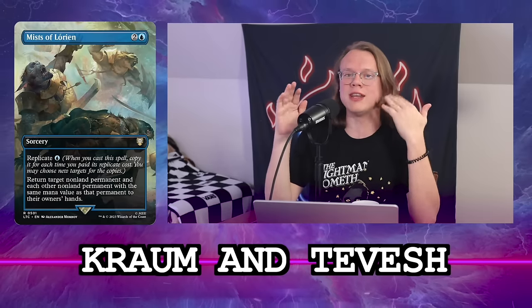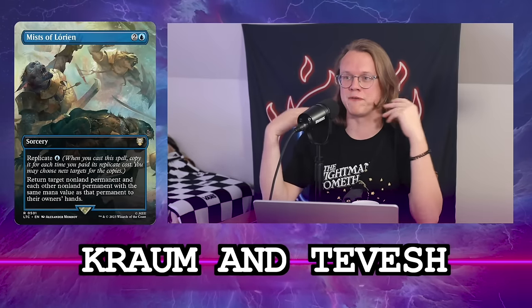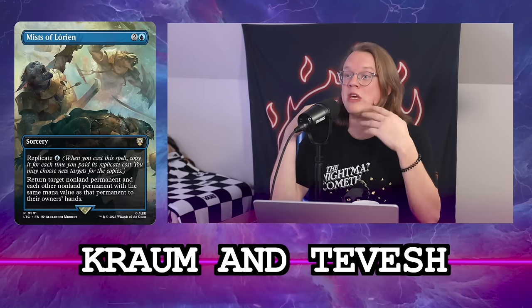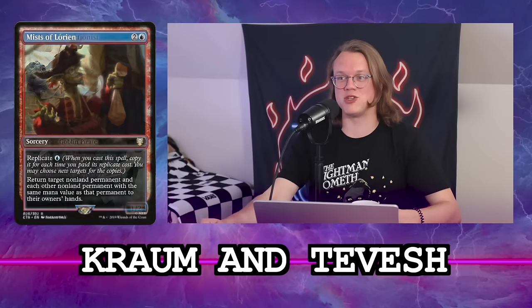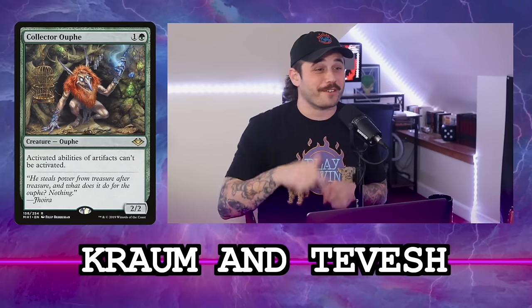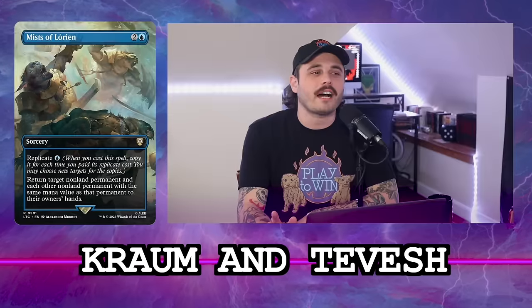Yeah. And I like this more than any other kind of mass bounce because it's super flexible too. If you only need to bounce 3 drops, this is a 3-mana card that does that. That's so good. I like this one a lot. This is the first time I'm seeing this card. It bounces your own Dockside too. If you want to bounce the Collector Ouphe and your Dockside at the same time, that's really good. That's really funny. It being a sorcery is a stinker, I'm not going to lie.